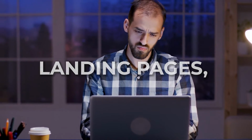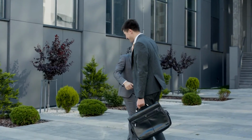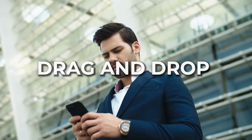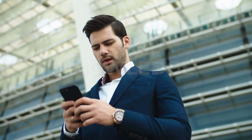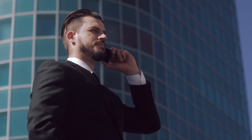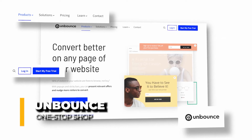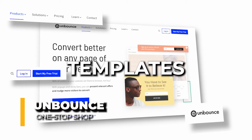So Unbounce's core product is landing pages, okay? And it's probably one of the most appealing ones you can promote to your blog or site audience. The landing page builder is so simple to use that anyone can create one in less than 15 minutes. The drag and drop builder makes everything go more smoothly, and no coding knowledge is required. Furthermore, the brand takes pride in providing excellent customer service, so if users have any problems, they will undoubtedly be assisted. Another appealing feature that distinguishes this affiliate program from the competition is its use of templates.